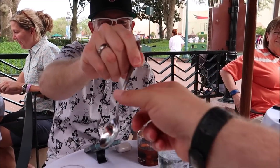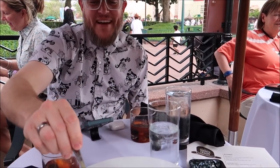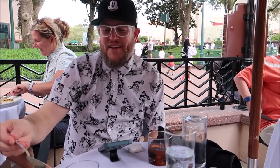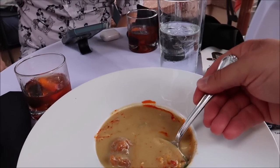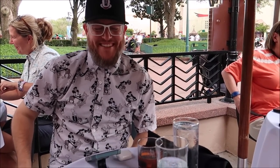Oh, spoon. Would you like a little bit of that? I thought you were picking up the spoon because I want a bite. No. Get that big spoon. Yeah, that's how we're going to do it. So now we're going to try it, though. I thought you wanted some. You can have some, though. I appreciate it. I'm gonna try some. Yeah, have some soup. No soup for you.